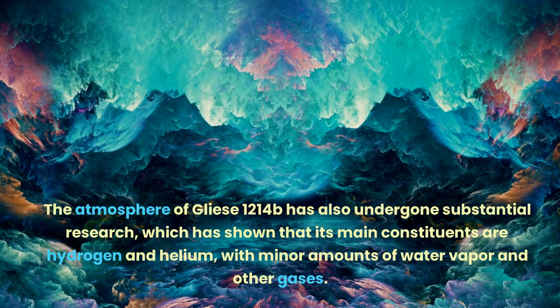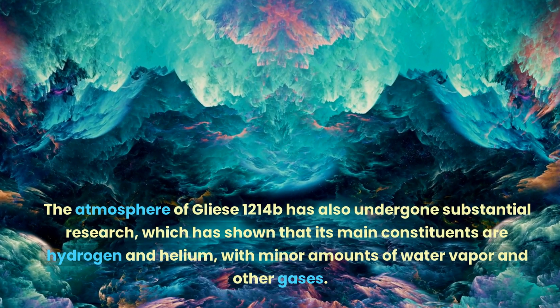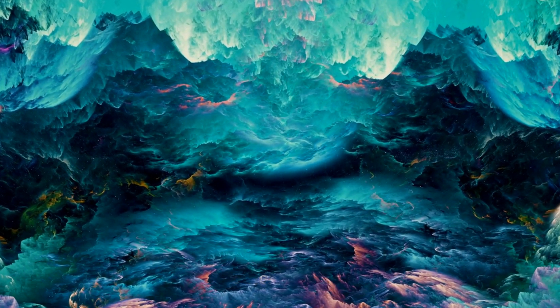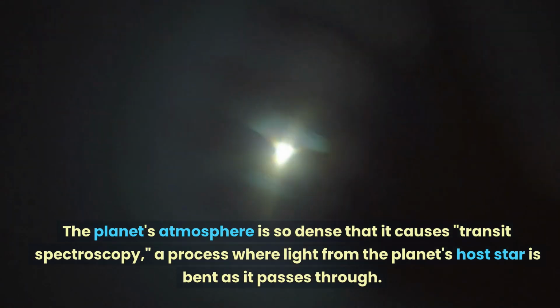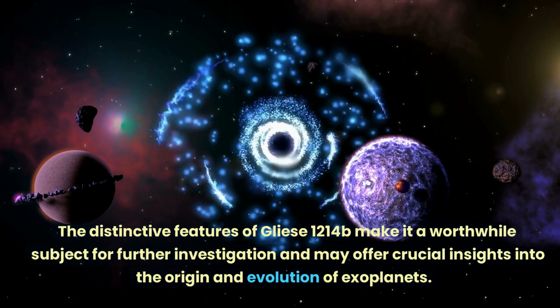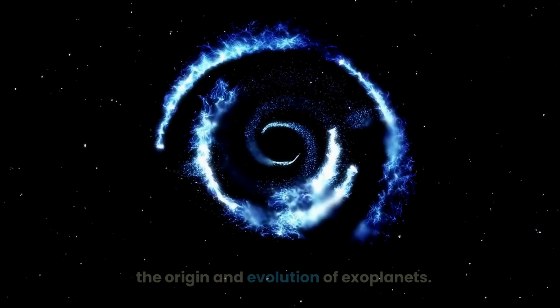The atmosphere of Gliese 1214b has also undergone substantial research, which has shown that its main constituents are hydrogen and helium, with minor amounts of water vapor and other gases. The planet's atmosphere is so dense that it affects transit spectroscopy, a process where light from the planet's host star is bent as it passes through. The distinctive features of Gliese 1214b make it a worthwhile subject for further investigation and may offer crucial insights into the origin and evolution of exoplanets.